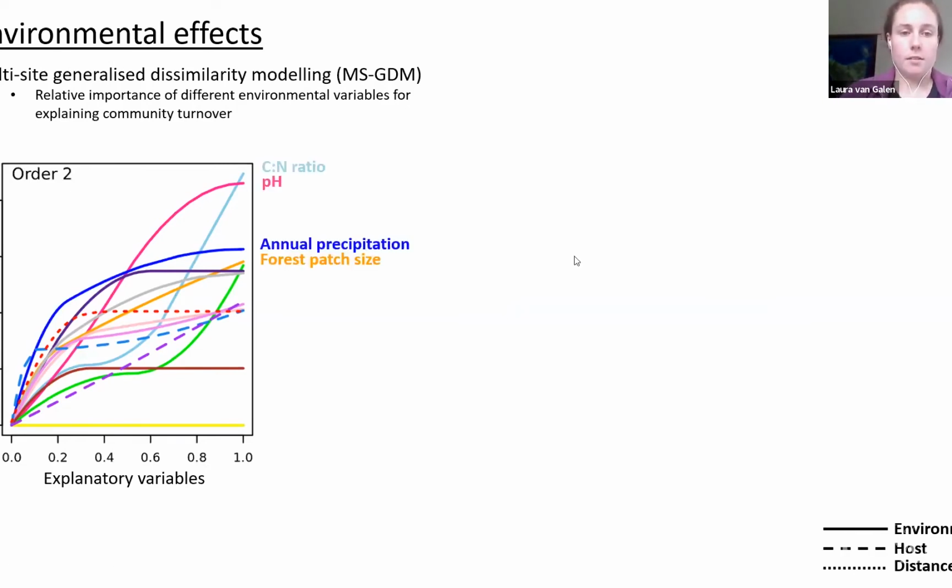So firstly, the soil carbon to nitrogen ratio and soil pH were having strong effects on the changing communities, so the community assembly, as well as the annual precipitation and the forest patch size. These were the strongest drivers. As for the host variables and the distance variables, these were also having medium effects on the species distributions. The two host variables that were important were the percentage cover of Nothofagus menziesii, which is the silver beech, and also Nothofagus solandri var. cliffortioides, the mountain beech.